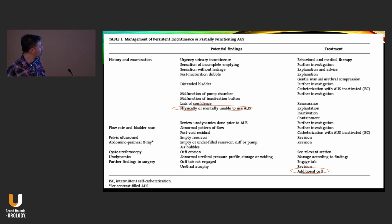I'm not going to go through this whole slide here, but you can see the potential findings on these different interventions and then what you might do to treat them. I circled a couple that I think warrant a little bit more highlighting. It's hard to assess people for their cognitive ability to use these cuffs, but it's also hard to predict the future and what's going to happen to them in terms of dementia or other problems. But this is in a way somewhat of an inevitability. The patient gets older and maybe they no longer have either the physical dexterity or the mental capability of using this, and that needs to be taken into account. And sometimes we will deactivate these things if that's a question. In terms of treatment, you can also see one of the things that's proposed is an additional cuff. I'm going to get back to that in a second, but I would say that is not a good idea.